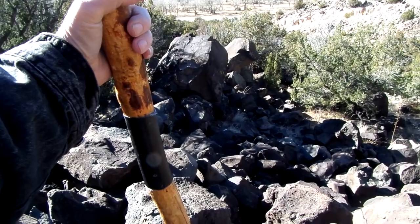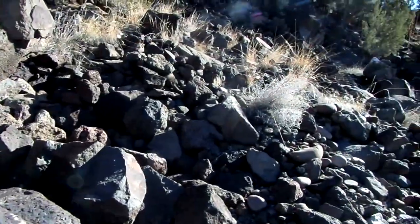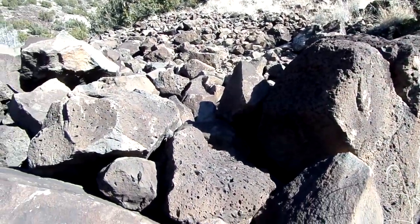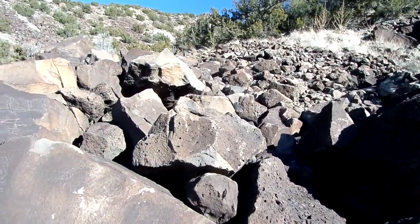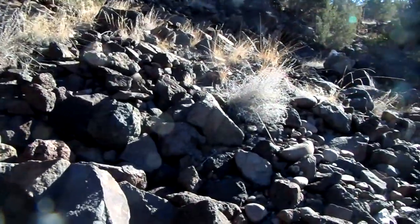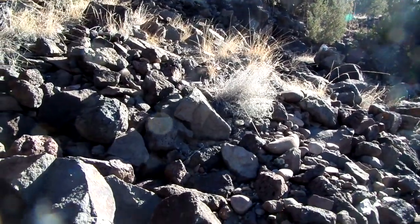Oh, there's a petroglyph on that rock right there. Spiral. Okay, looks like I'm gonna go up to there. I think the lower part might have been easier, but oh well, every day is a different day, you know. Why do things the same way each time? You learn some new things and see new things.